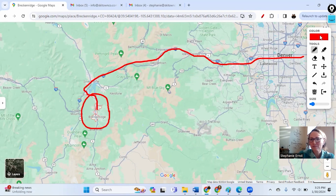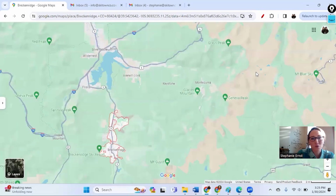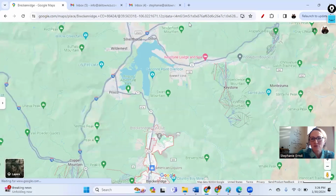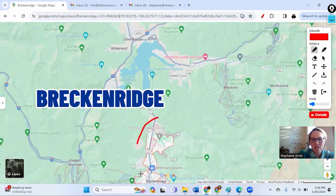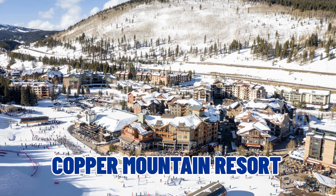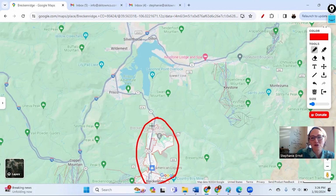Now I'm gonna zoom in a little bit. Let's look at where Breckenridge is in relation to our ski resorts, because if you're here for the winter months, this is important for you to know. All right, we have Breckenridge here in the middle center. The first stop we're gonna make is to Copper Mountain Resort. This is an Icon-owned resort, and Breck is owned by Vail Resorts, so it's on the Epic Pass. Keep that in mind if you come to ski here, that they do not work on the same pass.